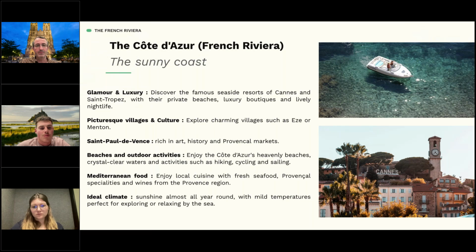You also have the picturesque villages and the culture. So you can explore charming villages like Eze or Menton.